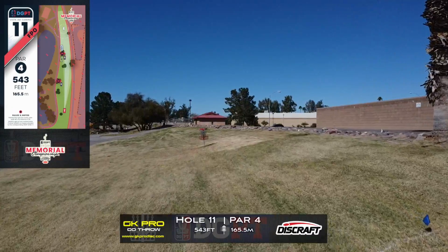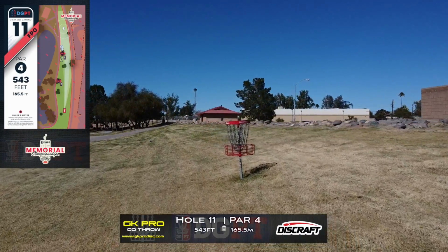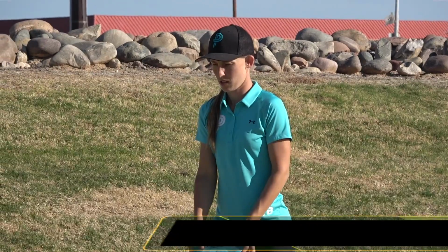I think we're going to see a lot of threes from the lead card. This is definitely one of the more gettable, birdieable par 4s.